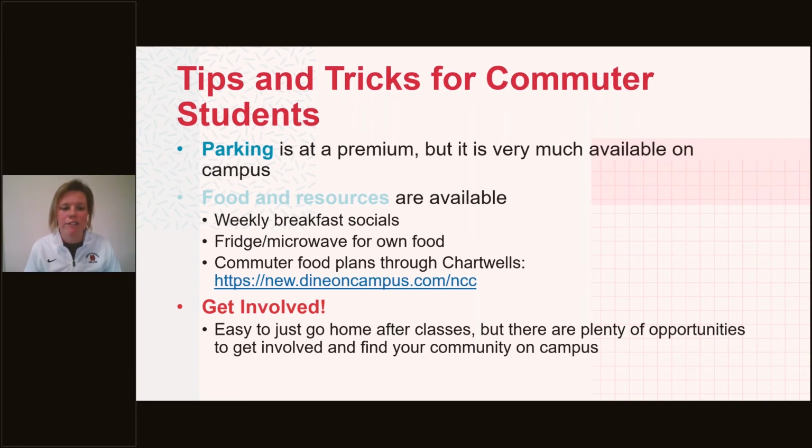The second thing is that our food and resources are always really available. We have weekly breakfast socials, sometimes even weekly lunch socials. All of that will be advertised through email as well as through our Instagram and Facebook pages. We have our refrigerator and microwave that we've already mentioned for your own food, but there are also commuter food plans through Chartwell should you want it. I've left the link here if you would like to check that out yourself.